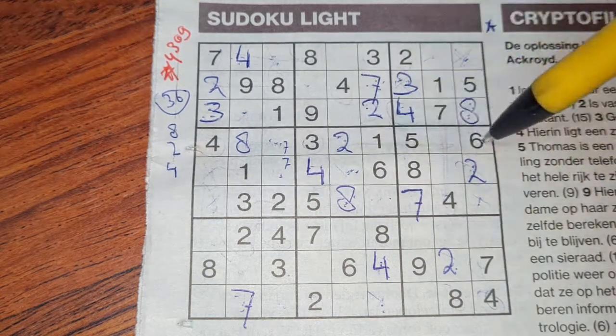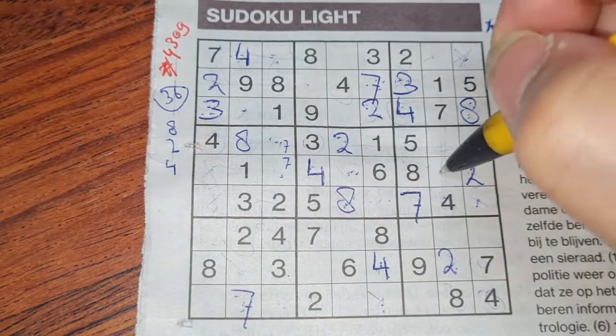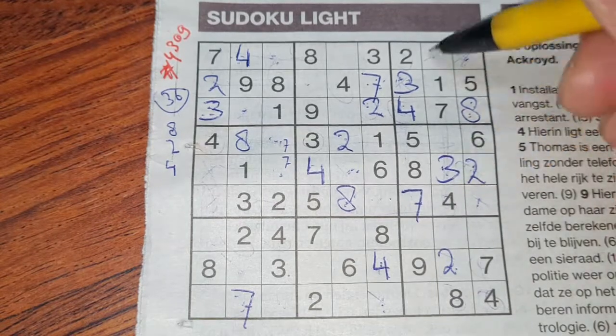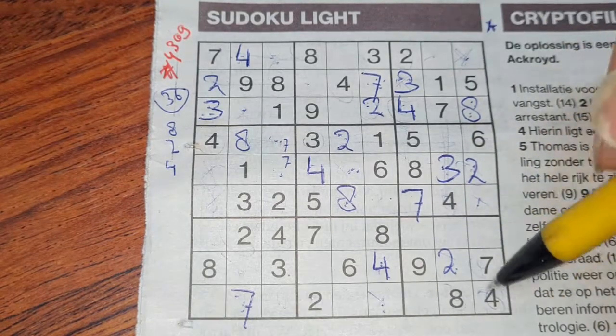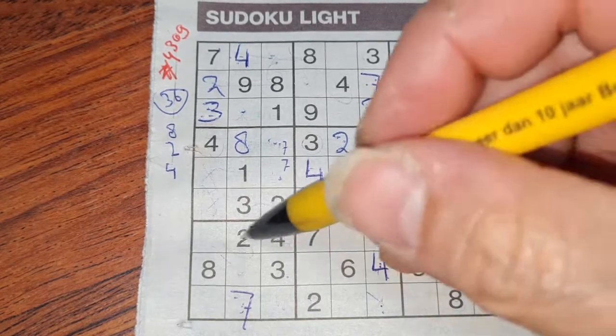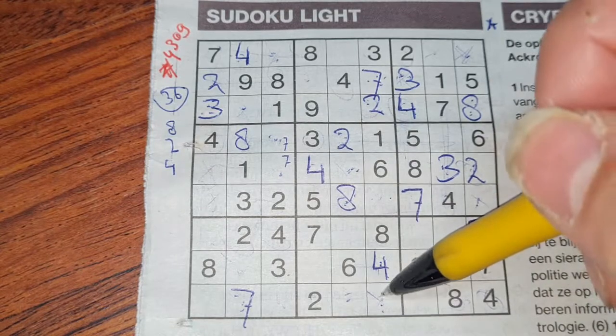Then, three in this row, three in that row. So the row between, in the middle row, the only place left for the three should be there. Three in this column, three in the column next. So in the last column, the only place left for the three should be there. Three in this row, three in the row below. So in the last row, only two places left for the three should be here.